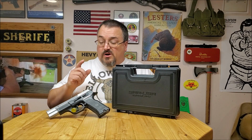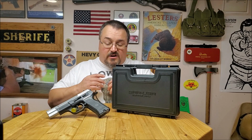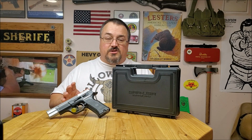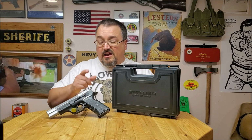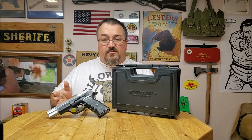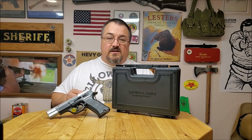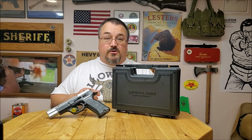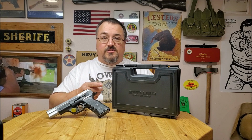We're going to take this out as is out of the box. We're not going to clean it up or anything. We're just going to take it straight from the box as it came from the factory and run it and see how well she runs. We're going to run some 115 grain through it, 126 grain through it, some cast lead, a few different ammos through it, and see how well she handles it. So let's head out to the range.